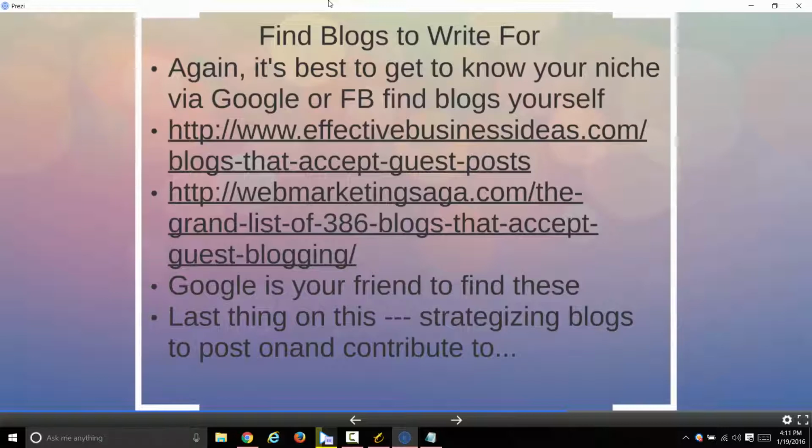And then I'm gonna keep adding in the resource section. I'm just gonna put as many of these as I can find, even lists to paid services that I think are reasonable and decent. Don't just go crazy and give a ton of money to some guest blogger. Test out a service, see if it works, but doing it naturally yourself is the best way. So Google is your friend.